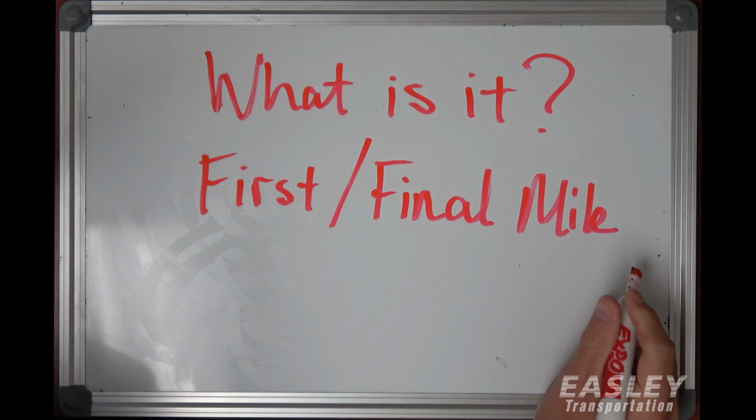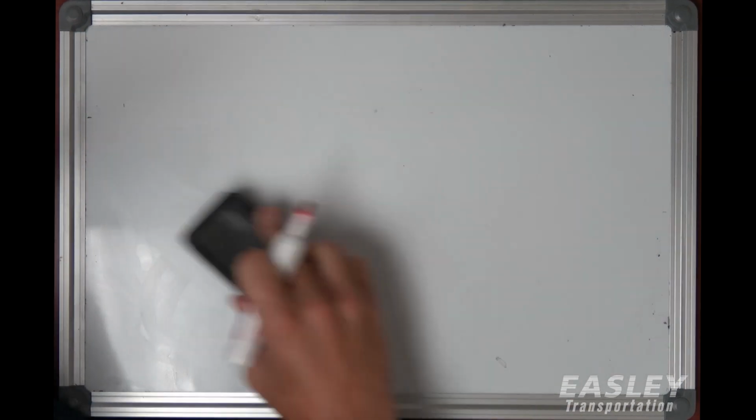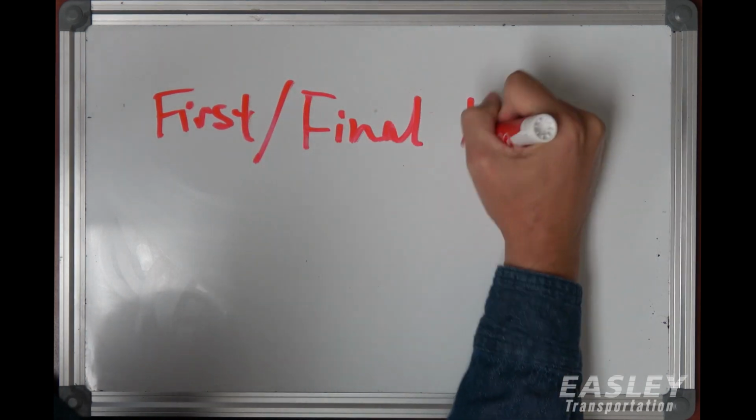So just kind of something you may have heard before. What is it? What is first and final mile? So we're gonna try to take a stab at this. First and final mile is literally just a lot of what you probably would think.